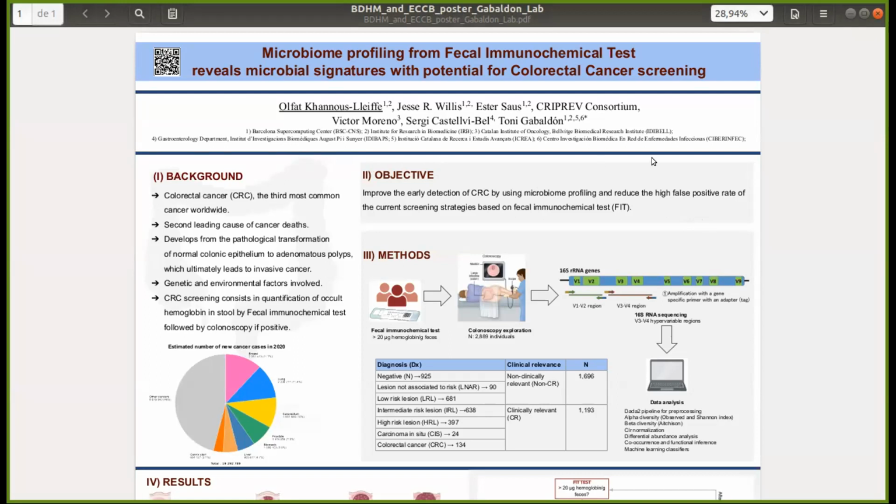And for me, it's a pleasure to introduce here our work on microbiome profiling of fecal immunochemical test samples as a source of biomarkers for colorectal cancer screening. You can find this work recently published in this QR code.